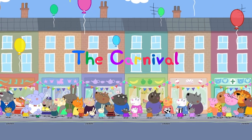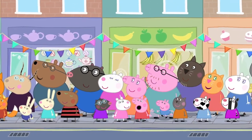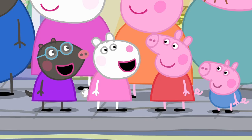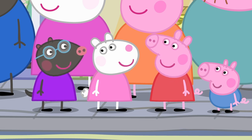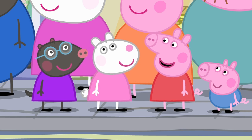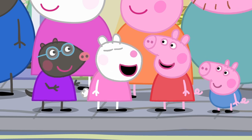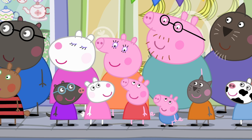The carnival. Peppa and her family have come to watch the carnival. Hello! Here are Susie Sheep and Molly Mole. Hello, Peppa. Have you come to watch the carnival? Yes, I can't wait. It's going to be amazing. With fire-breathing dragons. And magic people flying. Let's hope it really is that great.